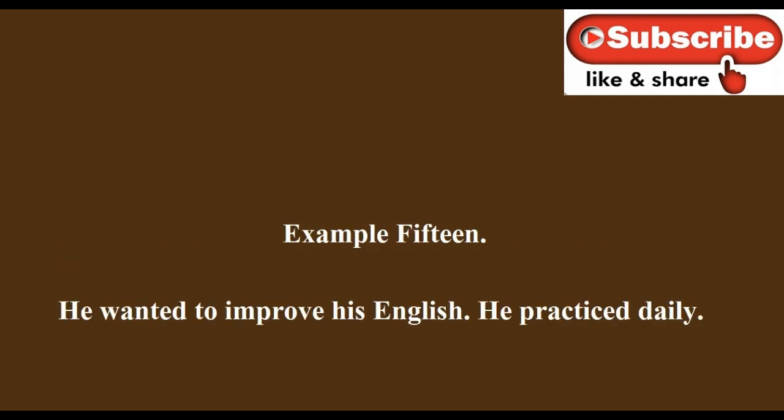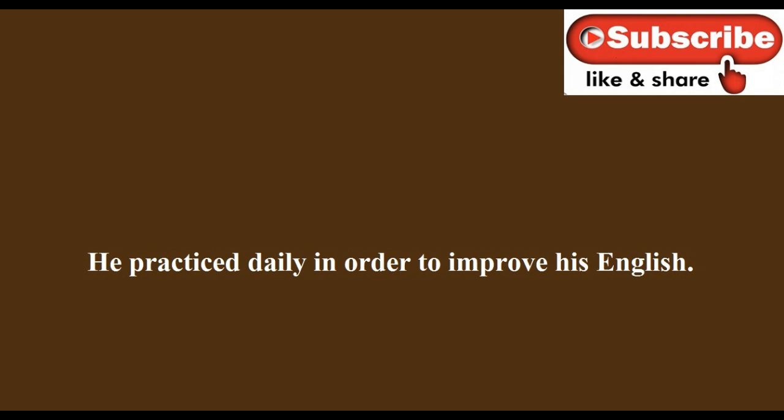Example 15. He wanted to improve his English. He practiced daily. Now, both of these can be combined together to form a single sentence, that's, he practiced daily in order to improve his English.